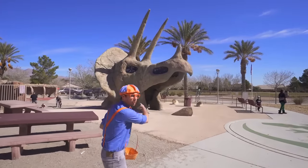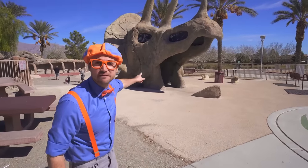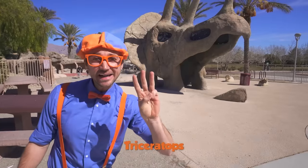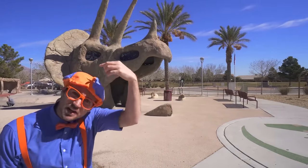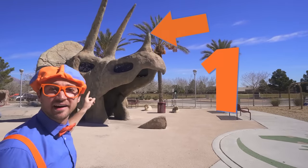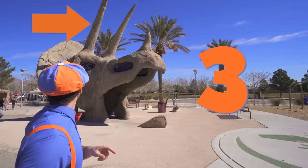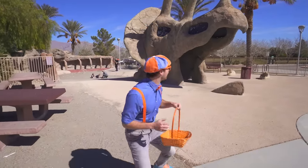Whoa! Look at that dinosaur! Whoa, that is a fossilized triceratops. Tri meaning three. Do you see the spines? The pokey things on the front? Yeah, let's count them. One, two, three. Whoa, that dinosaur is so cool. Let's go check it out.